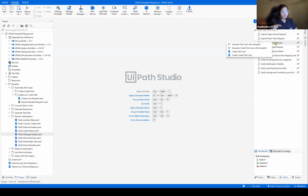People who do not have too much knowledge of tests can directly write a low code test case, and if you are a hardcore developer, then you can always go for a coded test case. In this scenario, I'll choose the coded test case option. You can see we have the Autopilot symbol as well. You can directly generate the coded test case with Autopilot.